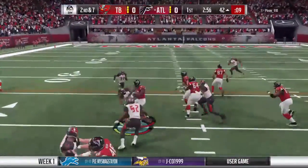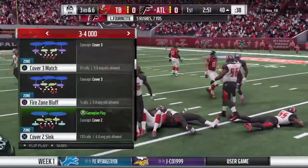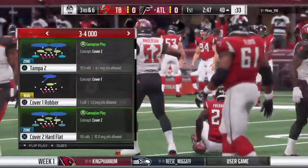They'll run it again with Fournette, and now running right through it. So he got free of one tackle but couldn't do a whole lot else. Just a couple on the ground there, and that's going to bring up third and about 6.